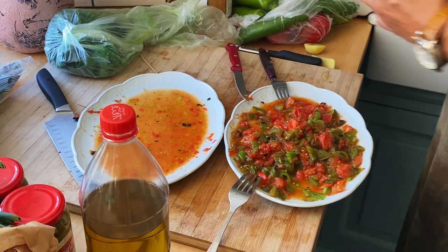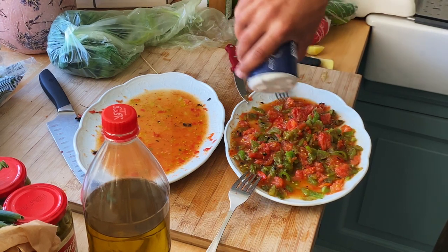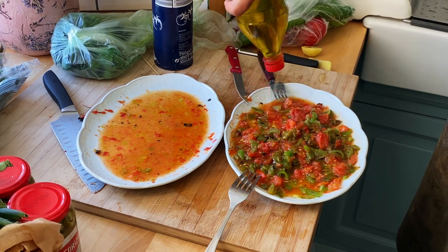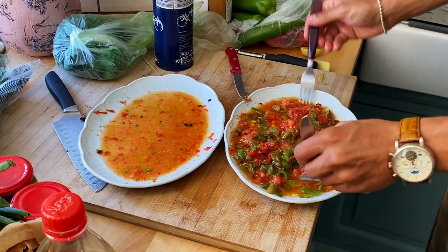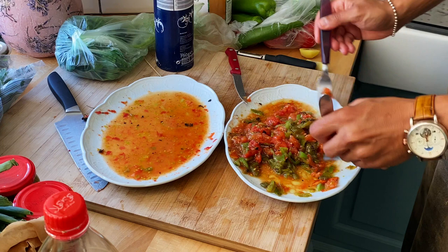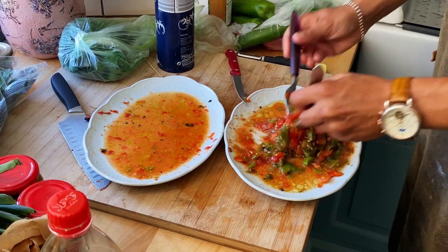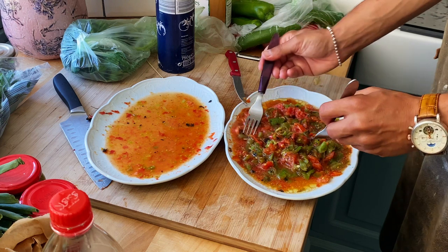So now you need just to add salt like that and the magic olive oil. And then mix it a bit. You can also add aubergines. Is it aubergines? Aubergine. Yeah, aubergine. And I like aubergines.